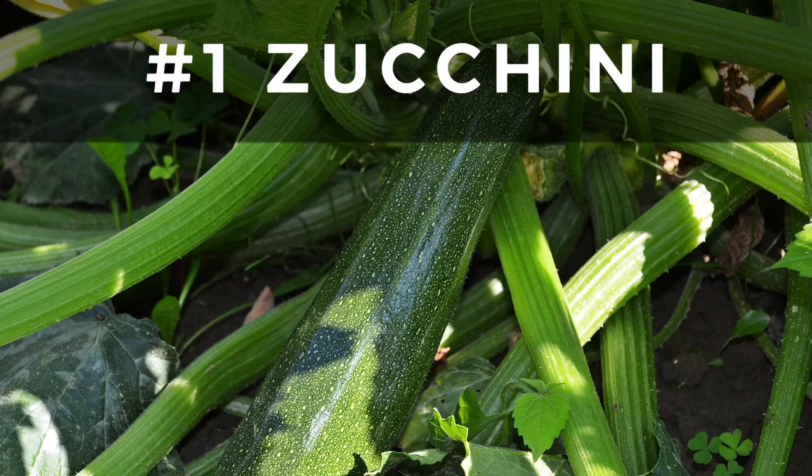I typically grow the Black Beauty variety. It's an heirloom type with very high yields and is pretty easy to find the seeds. You can also let a couple of the zucchini grow really huge at the end of the season so that you can save the seeds for next year.